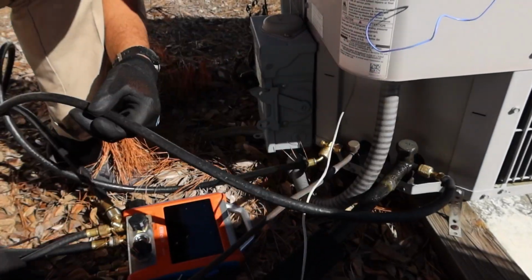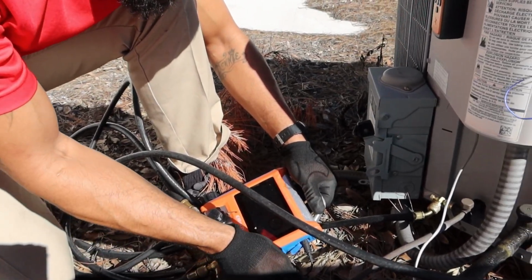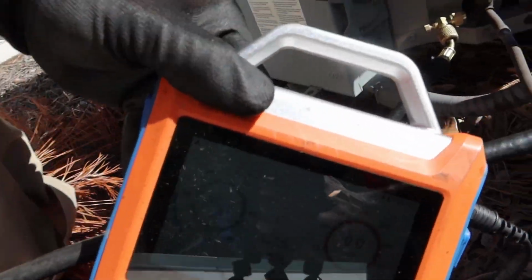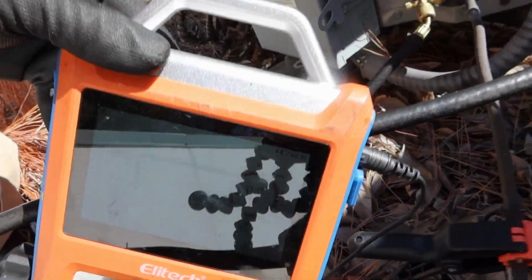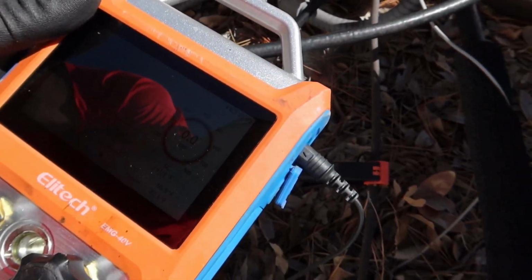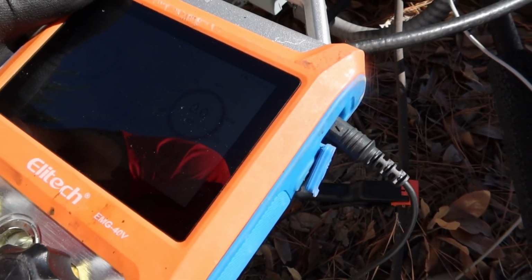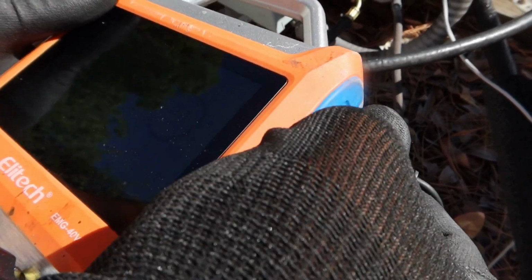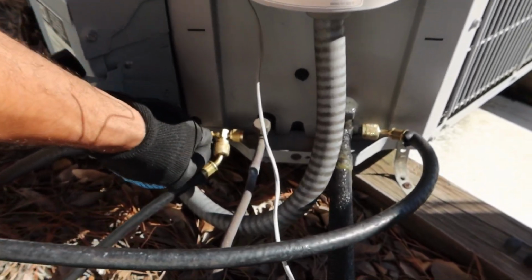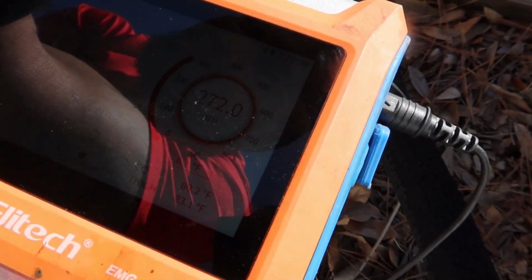All right, so we got a positive on the suction side. So you still 0 on the liquid side. Got 0 pressure on your liquid. Why you got 0 pressure on your liquid side? We gotta open up your low loss fitting. There you go. All right, now we got pressure.